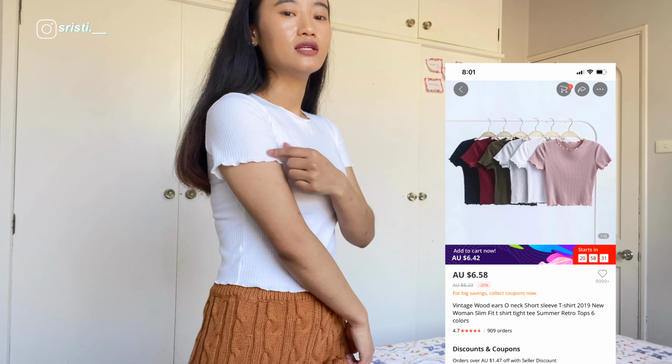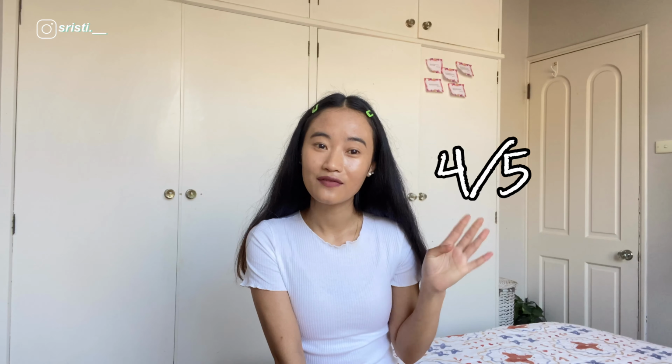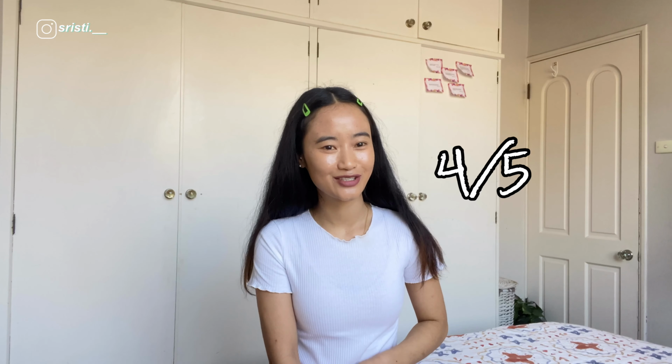I really love this white top, especially the detailing around my neck and this part and over here, because of this curvy wave, the top looks even better. But this is a little bit see through which is not good. But you know what you can do is just wear nude color from inside. That will be absolutely fine. 4 out of 5 stars because this is a little bit see-through.